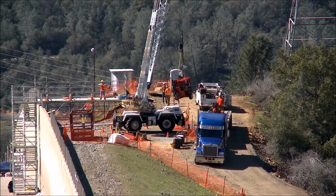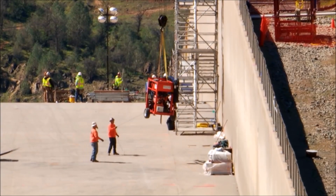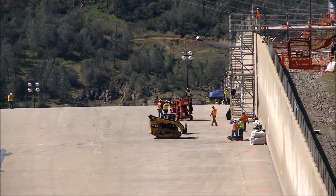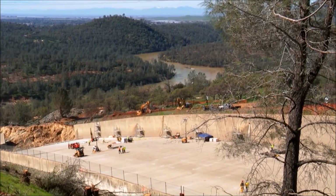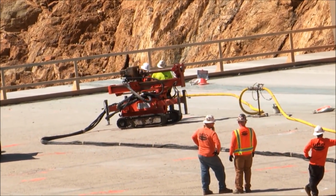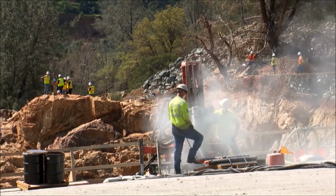So this is how they get the equipment down into the spillway to do the rock bolting with this crane. Here operators are getting the small drill rig into position to drill in another rock bolt. These rock bolts are commonly used in mining applications as well. Drill up into position and start drilling.